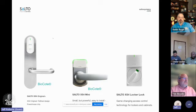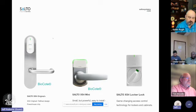In the middle, that's the XS4 Mini. It is designed, it's interior only. It is designed to go a direct replacement to the interior office doors. It's the same prep. It takes about 5 minutes to install that, not having to drill any holes in doors or anything like that. Super quick, efficient replacement.